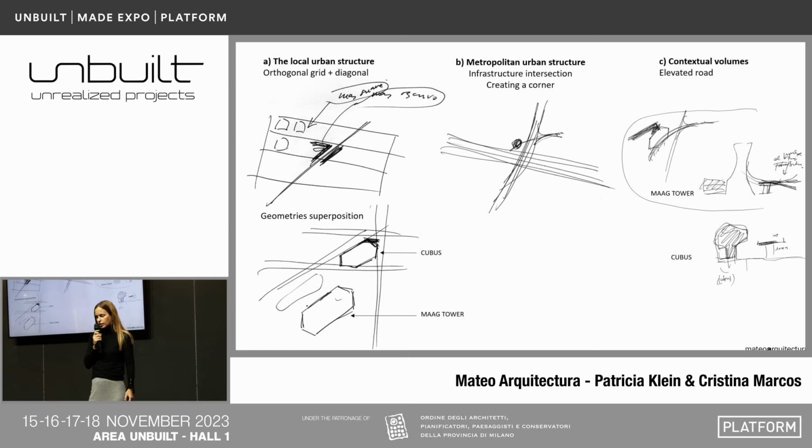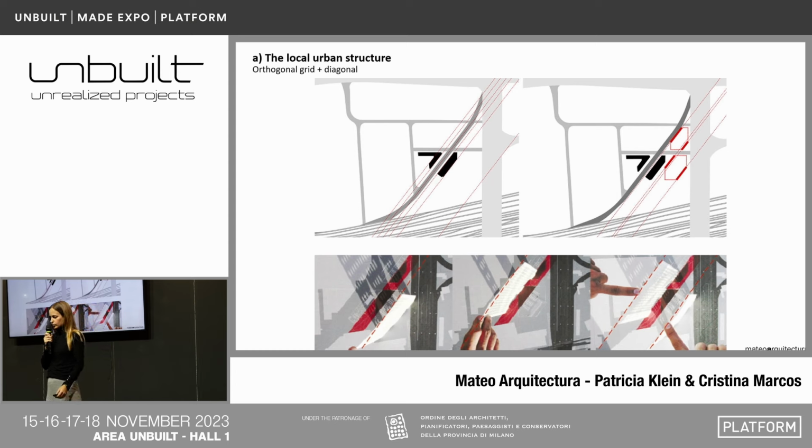In terms of the local urban strategy, there were three anchoring points. The first one was more related to the local urban structure, a combination of the orthogonal grid and then a diagonal line that crossed this grid, and with two existing buildings. Apart from this, there was the metropolitan urban structure that I mentioned before, with the two main axes that made the building a corner of this crossing. And then finally, the volumetric development of this building related to the adjacent existing elements that we will see right after.